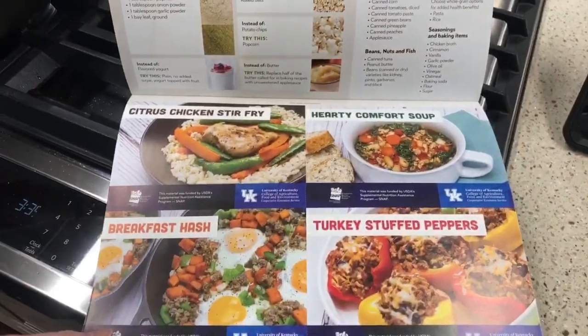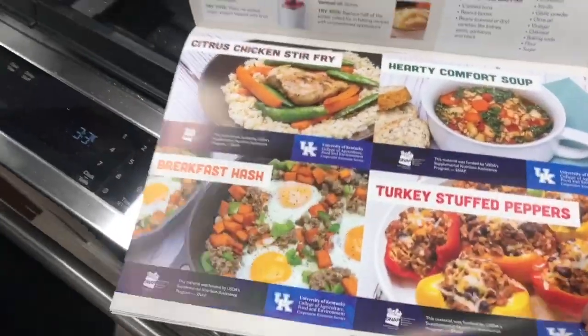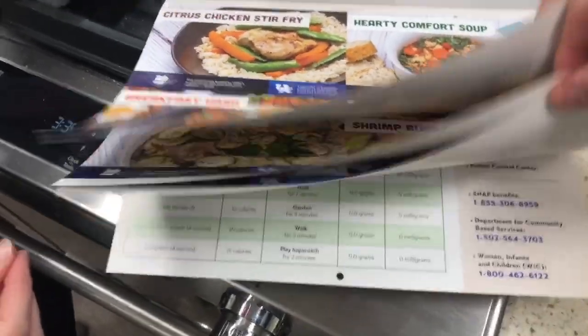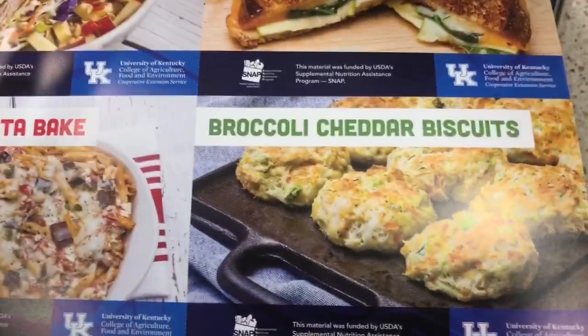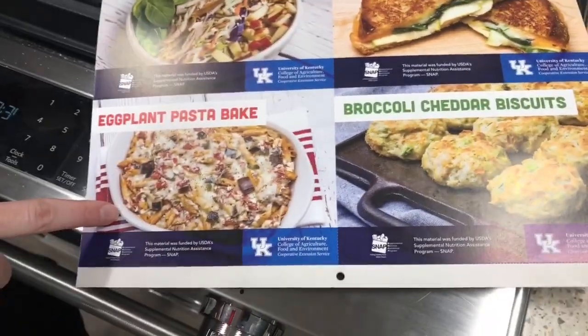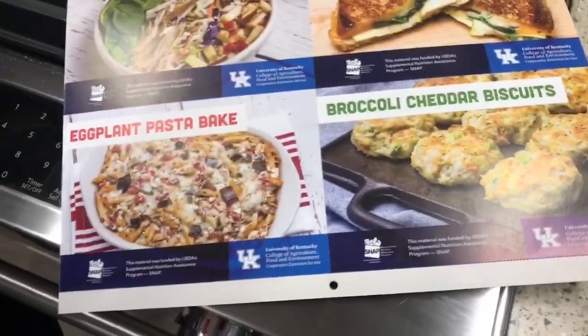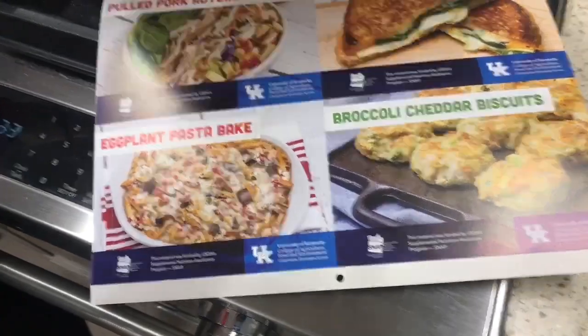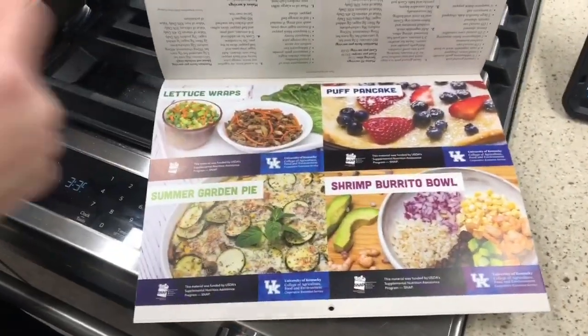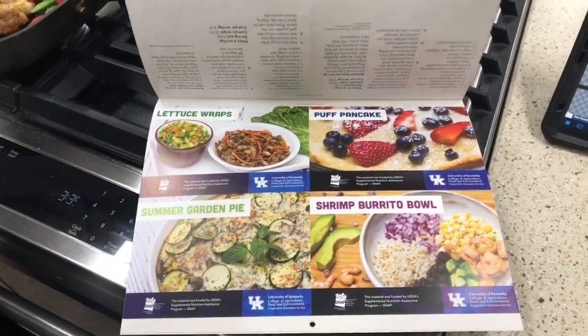Yeah. And then there's... Hold on here. Did I see some kind of cheddar... Oh, broccoli cheddar biscuits? Yeah. Oh, be still my heart. Well, and look at all this pasta here. Oh, yeah. It has good variety. We've done this calendar for several years. Burrito bowls are huge right now. Lettuce wraps are big, so there's a recipe for that.